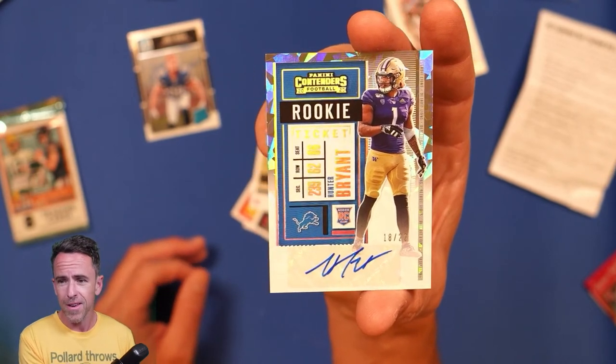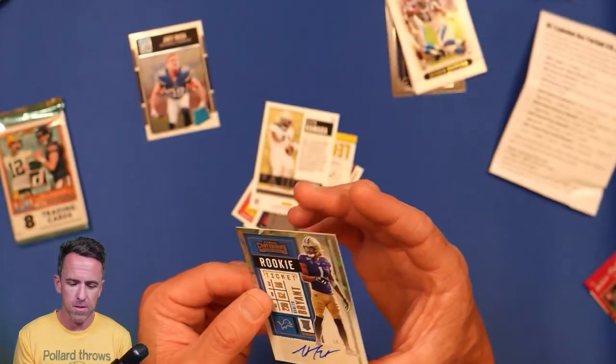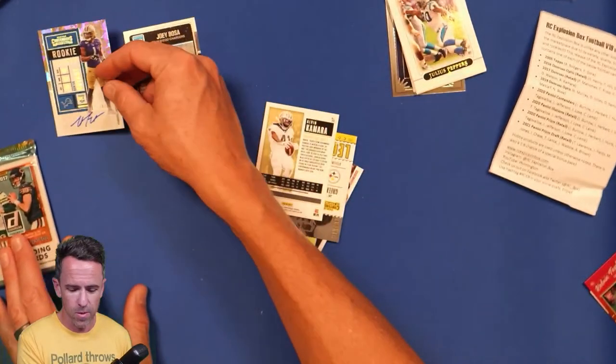Theodore, thank you. How you doing, bud? 18 out of 22 also. So, yeah, that could have been a massive card if that was one of the quarterbacks. But we're not done. We got one more pack.